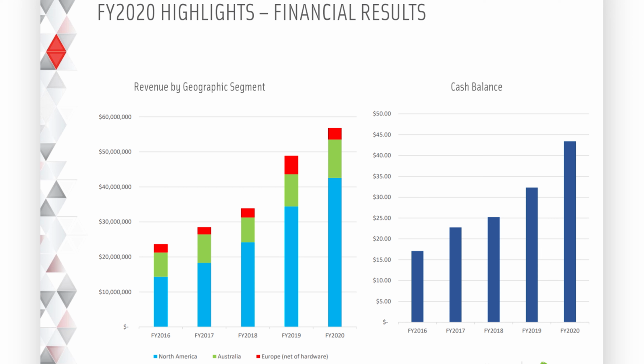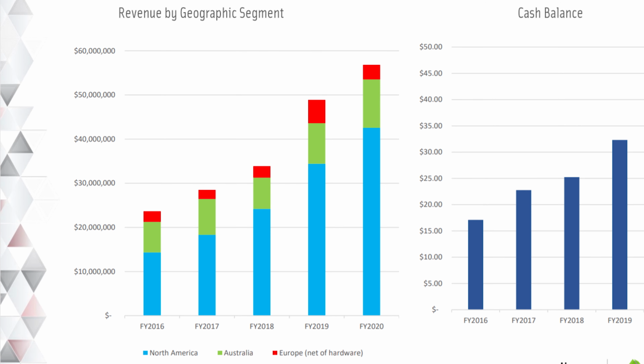And then we can also see the split of their revenue. We can see if I blow this up, North America accounts for most of their revenue. However, it is growing in Australia, and you can see them starting to take a bit of a hold in Europe. More on that later.